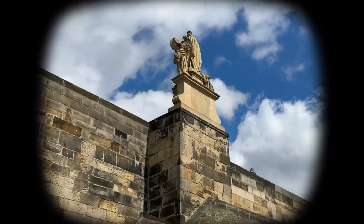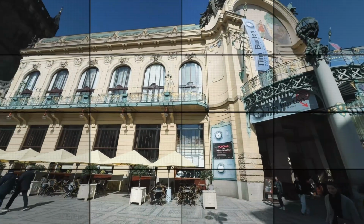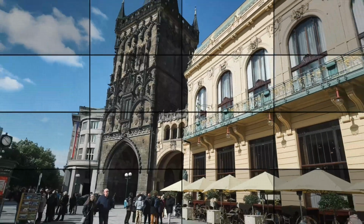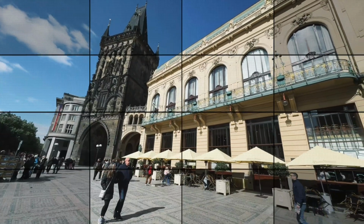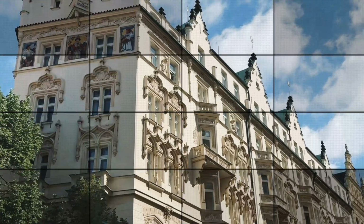Come explore this magical city for yourself and discover why it truly is the jewel of Central Europe. Wander through the charming streets lined with pastel-coloured buildings and ornate facades, soaking in the atmosphere of this historic quarter.